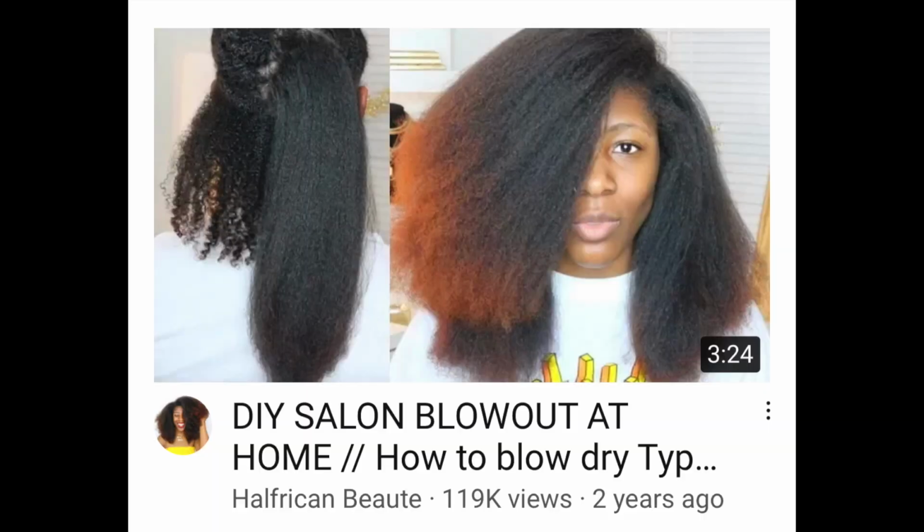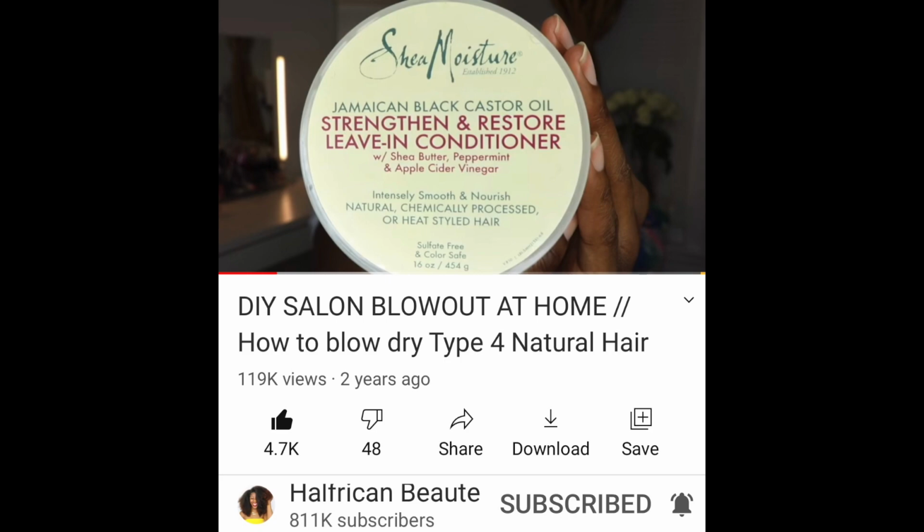So I saw a video of Half Freaking Beauty using the Shea Moisture Jamaican Black Castor Oil leave-in and putting it all over her hair and detangling, and then doing a low heat blowout. And I never realized that on the jar it says that it can be used for heat styles.